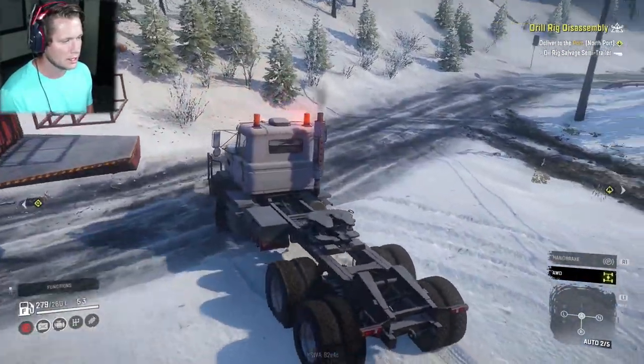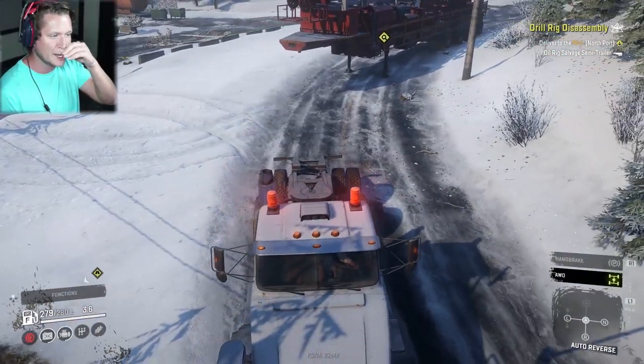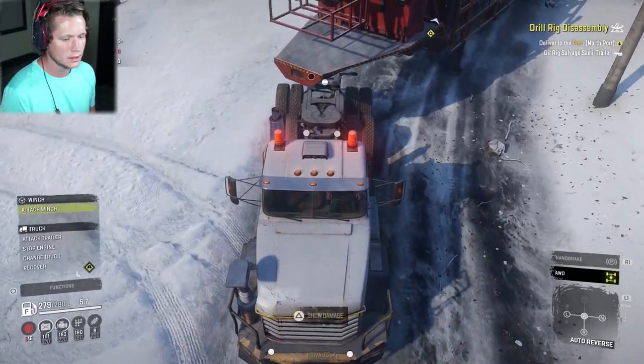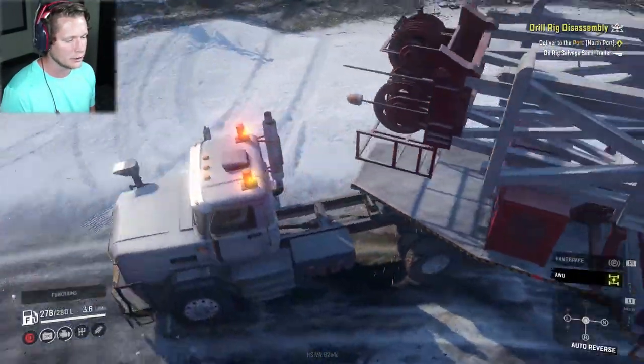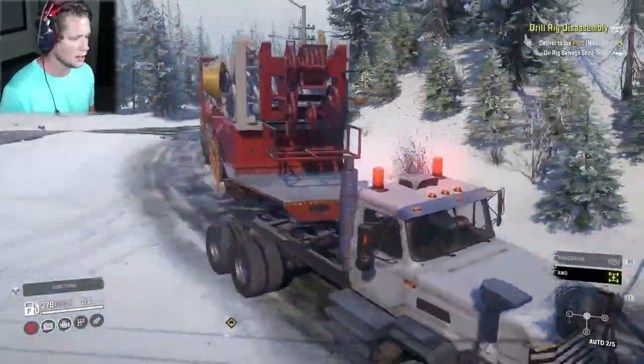So we're gonna come back here. Let's re-grab this thing. I think we've got one bridge to go over, and then we're gonna be over in our new stomping grounds. Go ahead and attach the trailer. Whew. It's kind of an aggressive latch right there, and here we go.